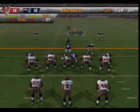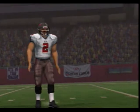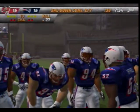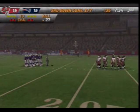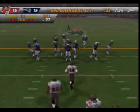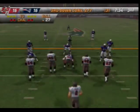Here we go. New England comes out in their nickel package. Throwing. And he dropped it. He felt the pressure and got rid of the ball. That's what the defense has been talking about. Make this guy throw it before he's ready. It's just that little split second early that can cause an incomplete pass or even an interception. Third and 6. Ball on the 27-yard line.